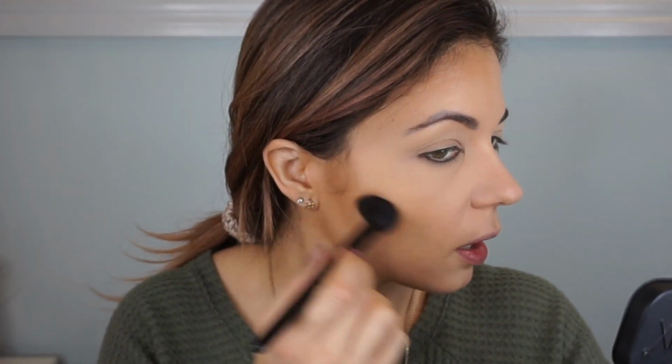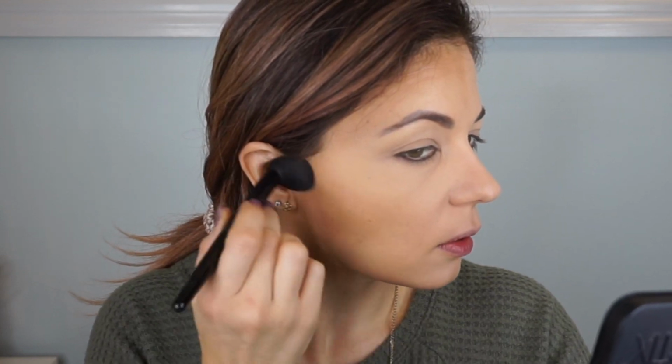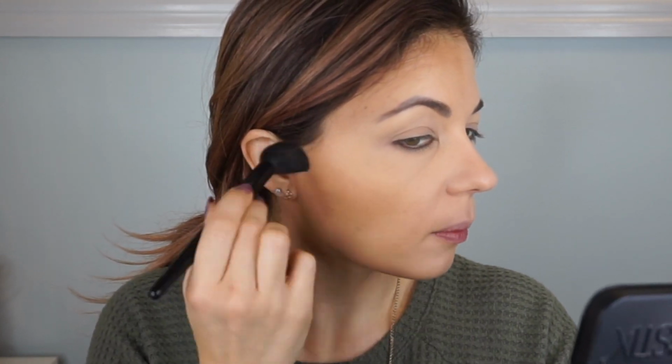Or, because you're going so low, it actually drops your cheekbone down a little bit. If that shadow starts too low, then your cheekbone doesn't look as prominent. So you don't want to go too low with your contour and too far in. So I'm going to do a heavy amount here.